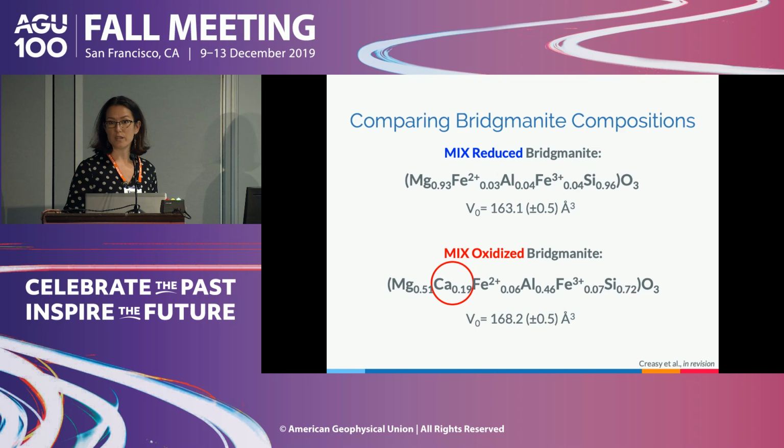Now, there was lots of calcium in the starting composition, and because there was no calcium perovskite phase formed in the oxidized sample, because there was just a single phase, all that calcium has to be accommodated within the bridgmanite structure. We think that this is possible because of the high ferric iron and the coupled inclusion of the aluminum also in this bridgmanite, which then acts to increase the unit cell volume of bridgmanite, thereby being able to stuff in the rather large calcium ion.